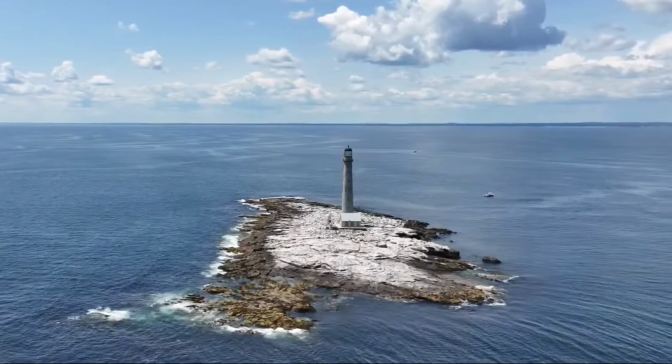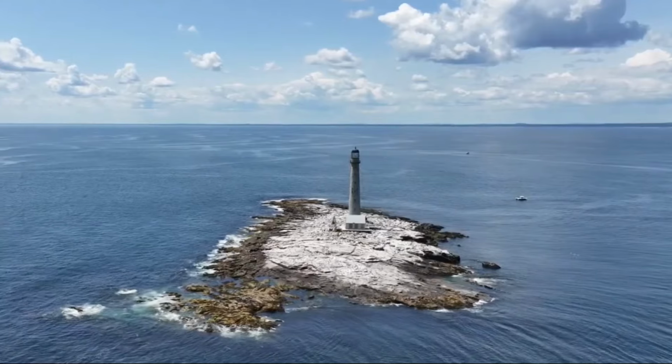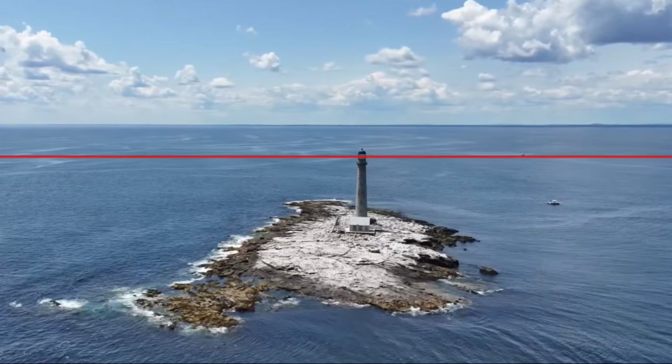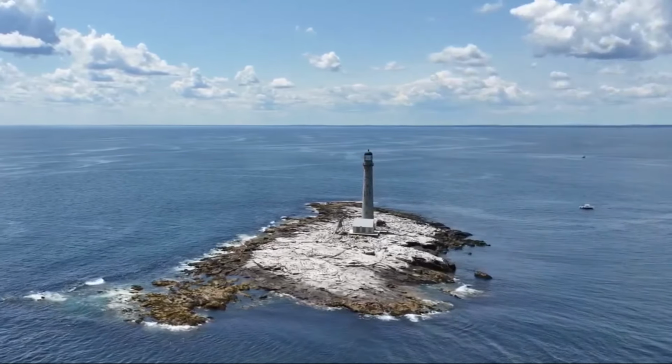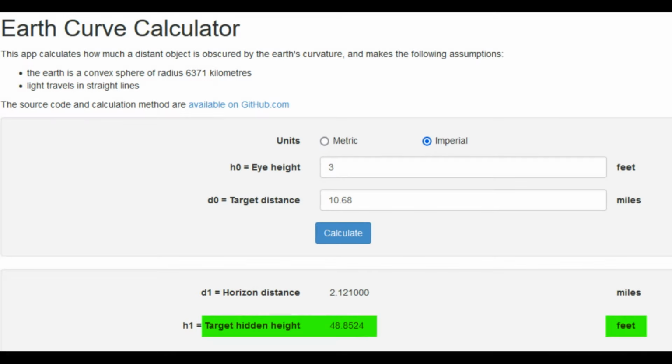I have to say, Flat Earth has really deepened my love for these old lighthouses. They're one of my favorite proofs of the Flat Earth. The focal height of the Boone Island Light is 137 feet off of the water. The lighthouse itself is 135 feet tall. According to the Globe Curving Water model, nearly 50 feet, or 15 meters, should be hidden below the curvature of the Earth. Let's see if the actual footage matches the globe.